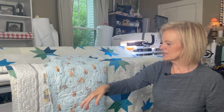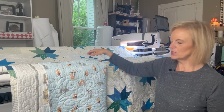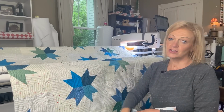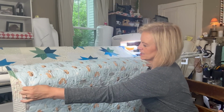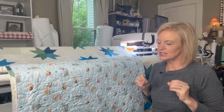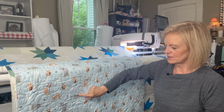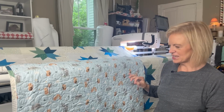On the backing, it has this same blueprint with the bears on it. She did ask me to piece this backing, and I just got to show you this because I'm super proud of it. So this backing, while I could have just pieced it, I tried to do a very nice job and actually match up the bears, and I think I got it. I was so excited. So how did I do that?